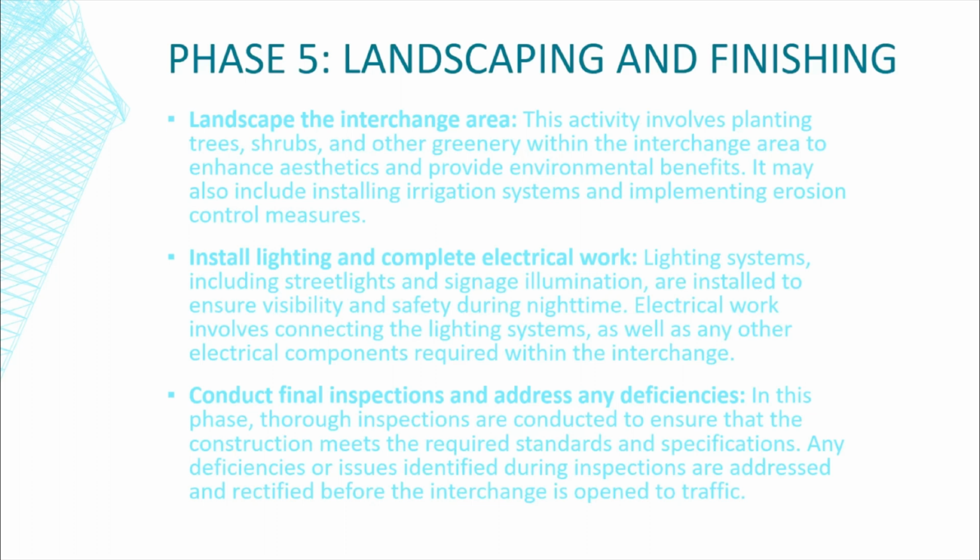Install lighting and complete electrical work. Lighting systems, including streetlights and signage illumination, are installed to ensure visibility and safety during nighttime. Electrical work involves connecting the lighting systems, as well as any other electrical components required within the interchange.